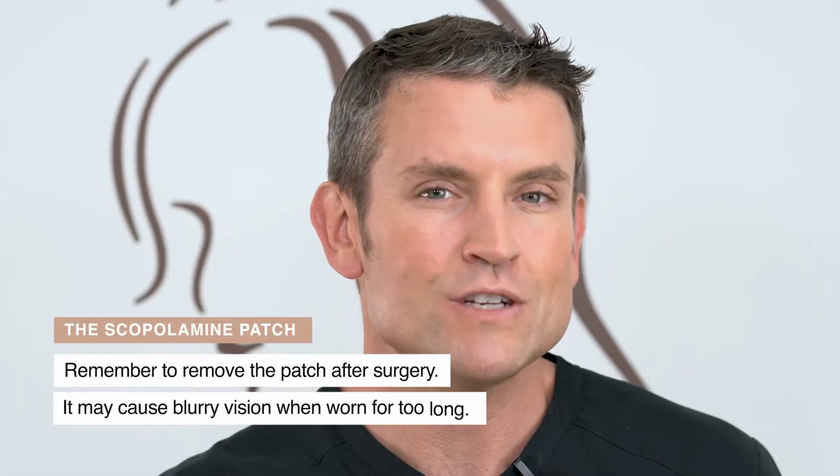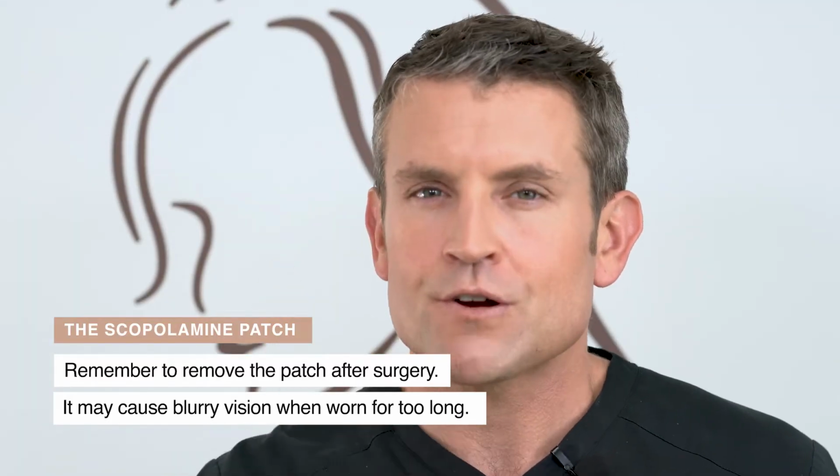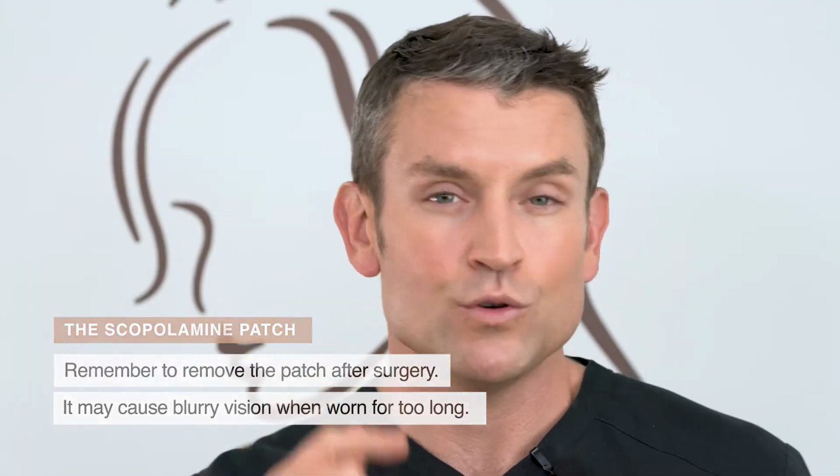Now you gotta remember that little patch behind your ear. Take that off as soon as you get home, but don't rub your fingers on your eye after you do so. If you leave it on, you will get blurry vision. Not a big deal, just take it off when you're ready.